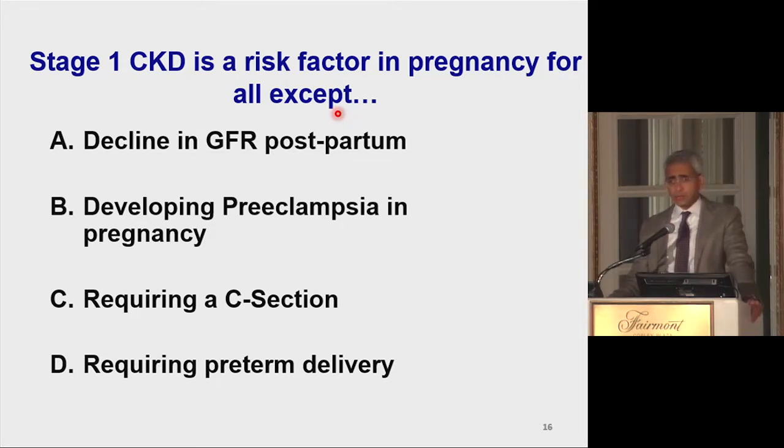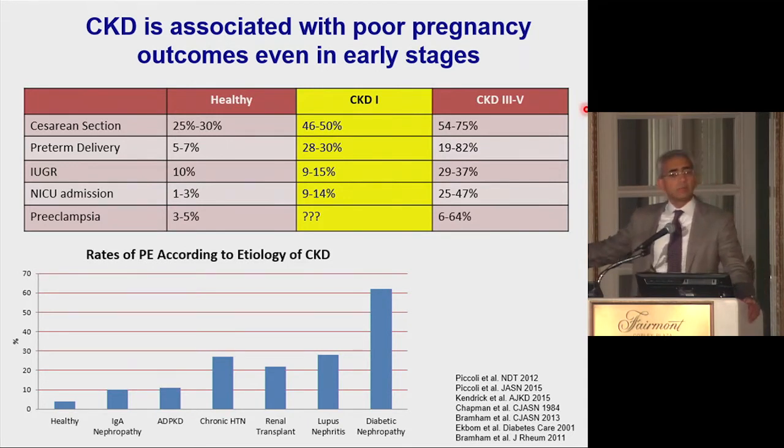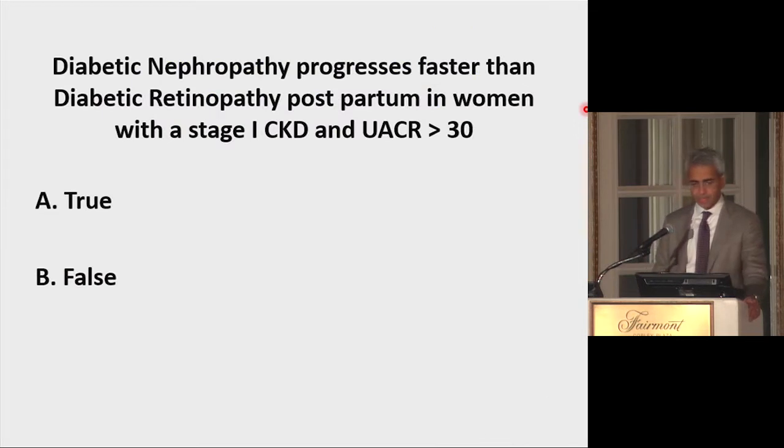I would say just literally in the last 2 years, and I'm actually going to show you some data that we just had from Mass General that would argue the case. So the answer to this question is stage 1 chronic kidney disease is a risk factor for all of these things, and there's good data to support them now, but it does not portend a further decline in GFR after pregnancy. So if you look at all of these articles, and at the underlying kidney diseases, IgA, PKD, as you heard about, diabetic nephropathy, stage 1 chronic kidney disease, however it's defined, has an increased risk for requiring a cesarean section, preterm delivery, IUGR, neonatal ICU admission, and preeclampsia. Now again, we remind ourselves that stage 3 and 4 has been well studied, but what we're seeing is that even the earlier stages of kidney disease have an adverse outcome.